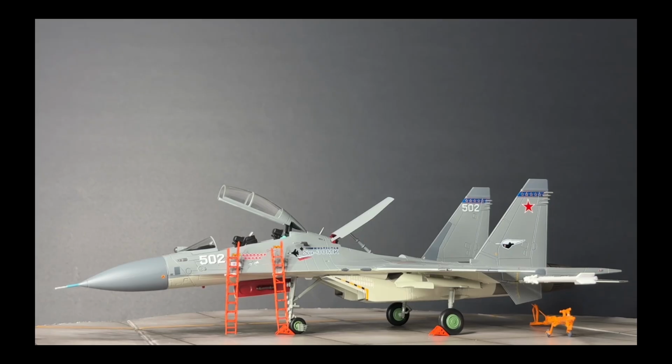Also, the model includes a pilot figure, which you can choose to have visible in the cockpit or externally. There are 2 pilot figures. They came in the blue flight suit configuration. I think they're okay, very nicely detailed. Also, 2 canopy options are provided, open and closed. Both are removable, and the model is equipped with a functional speed brake that can be shown open or closed as necessary.